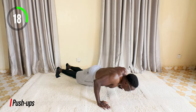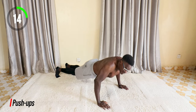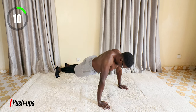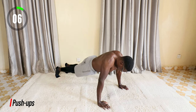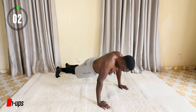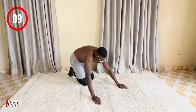How to do push-ups correctly? Starting position, lying down, body in a straight line, feet together, arms shoulder-width apart, palms located under the shoulder joints, gaze directed forward. As you inhale, bend your arms and lower yourself. Make sure your body is in even position, tensing your abdominal muscles. As you exhale, straighten your arms and return to the starting position.